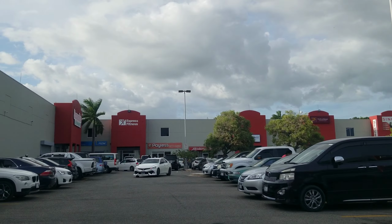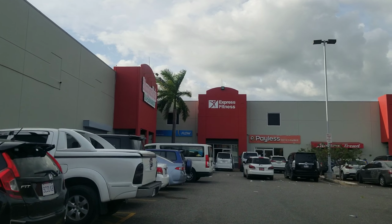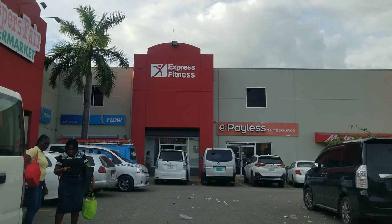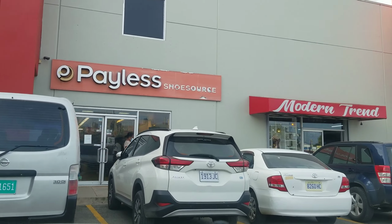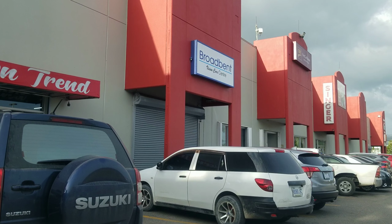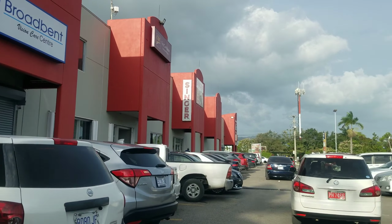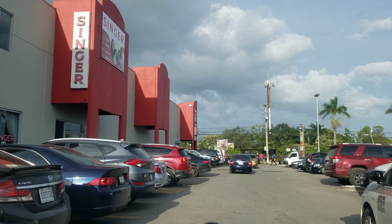Alright, straight ahead is the Express Fitness location. There's a Payless, a Flow store, and Express Fitness is the gym, and they have a service where you can pay to use one gym and use all of the gyms they have on the island. So if you join the gym in, say, for example, Portmore, you can use the gym in Westmoreland, you can use all of the gyms. There's just one drawback. There are certain gyms that are like a premium service. So if you want to use those gyms, you have to pay a higher fee.